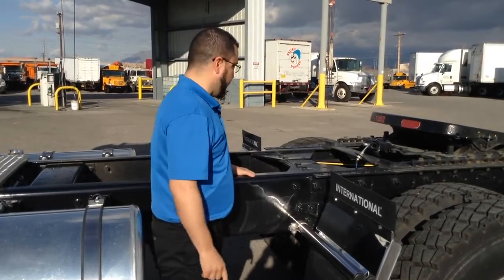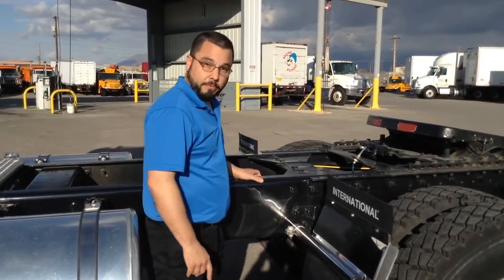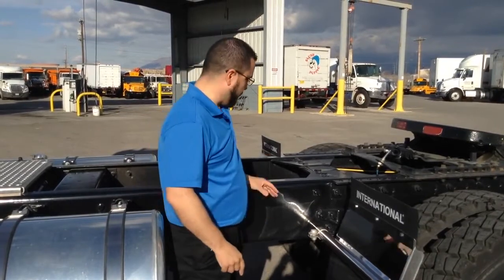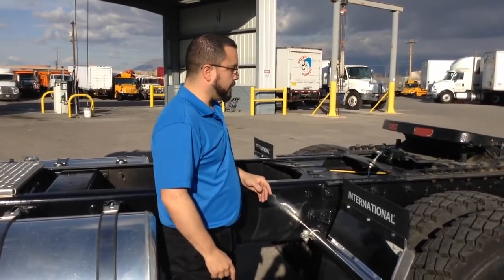Why is that a benefit? It's a benefit because whenever it rains, you get snow, you get all that crud up from the road, you don't get all that rust in between your frame. Now, if an application calls for a double frame, you can still do a double frame. But this frame allows you to have a heavy-duty frame to do long haul, to do heavy haul, do just about any kind of truck application you need.